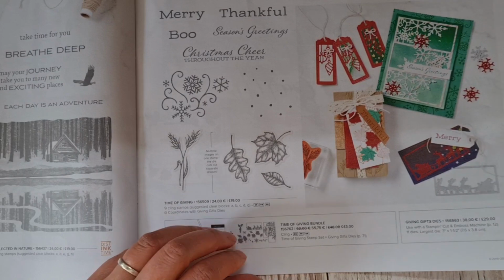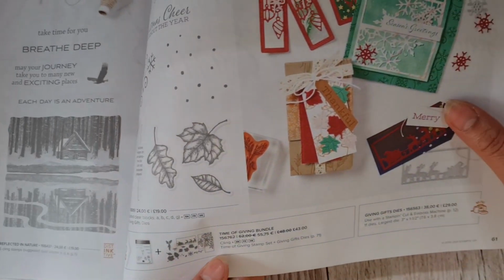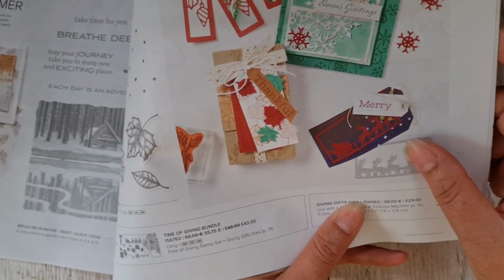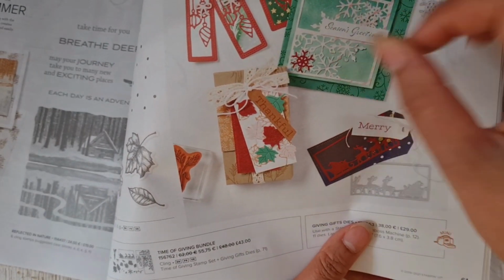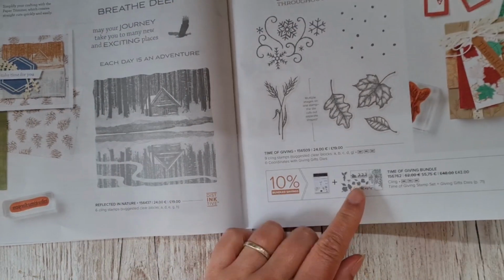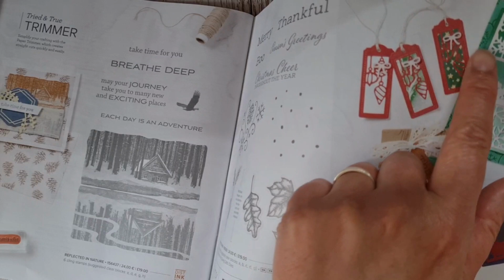Then we have the Time of Giving bundle, which has these little different elements to it, but I would say that the key element to this bundle are the dies. There's some very interesting sort of frame designs. You've got this one with the snowflake, so it sort of cuts out a rectangle and then it has elements within it. So take a good look at that one. You might need to get a magnifying glass to see actually all the images on that one, but it looks really interesting. Oh, and yeah, actually the samples help to show you what's in there.